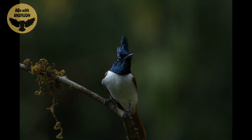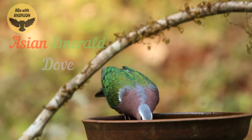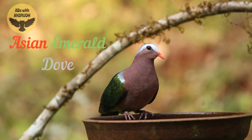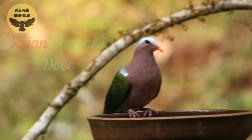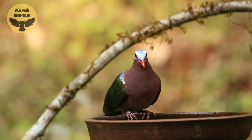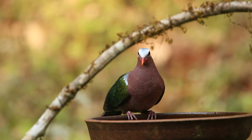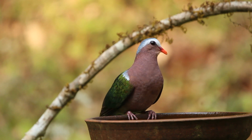It sat on the monarch perch and then flew and sat on the perch which was right in front of me. The previous day, we could not see the Asian emerald dove. But today it came to the bird bath, drank some water. The bird was very beautiful and poetic in a way. In the forest, they are very hard to spot as they blend in with the leaves.